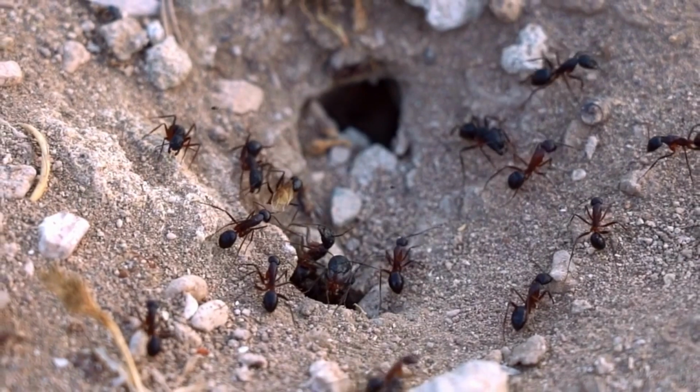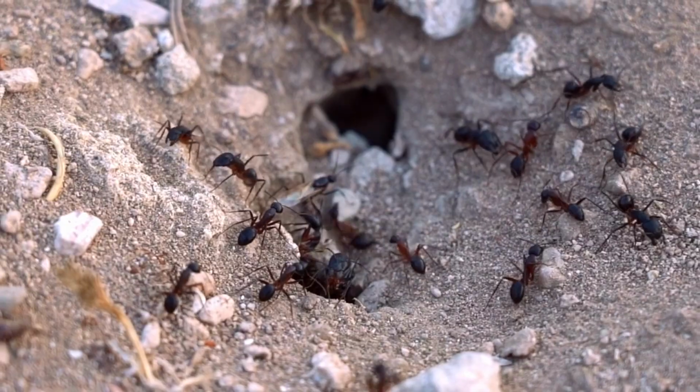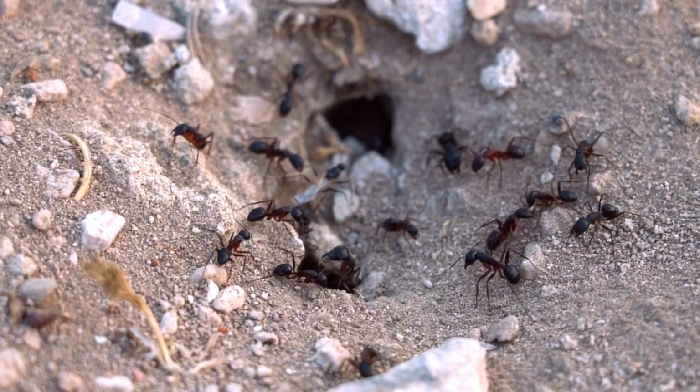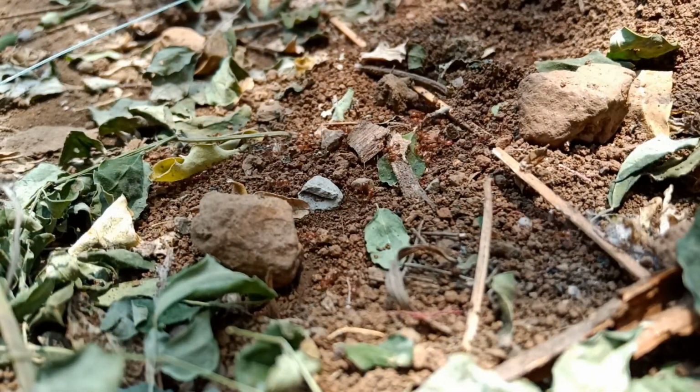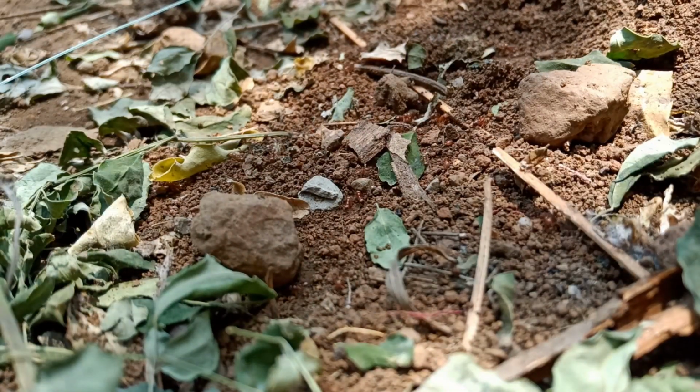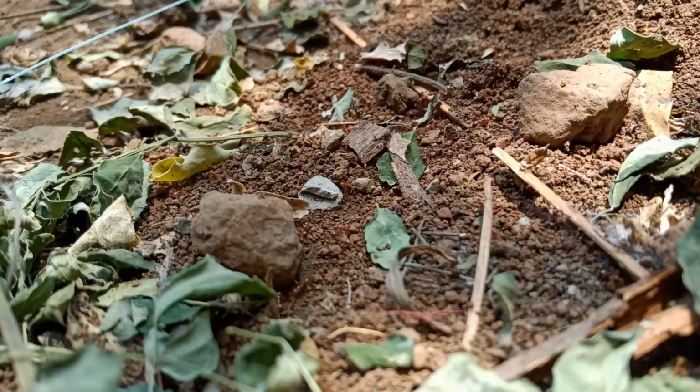Beyond their nests, ants also engineer their ecosystems. By digging, they aerate soil, which improves water absorption and nutrient cycling. In deserts, harvester ants actually make the soil more fertile by redistributing seeds and organic matter. Abandoned nests become microhabitats for other creatures, kind of like how old buildings get repurposed by humans.